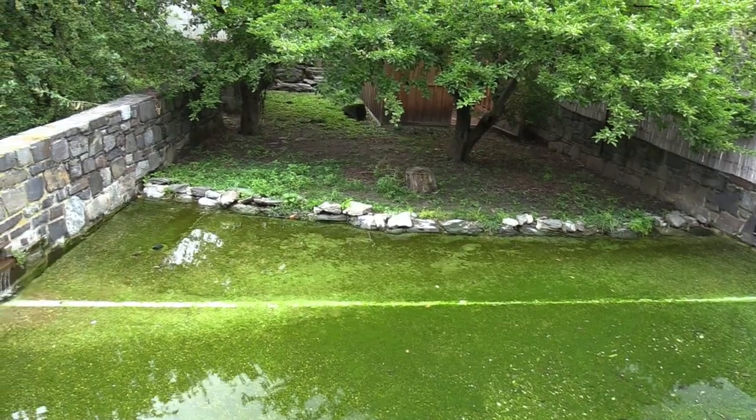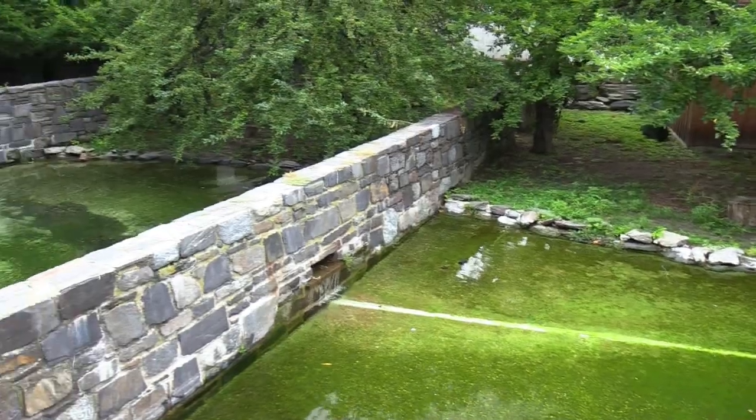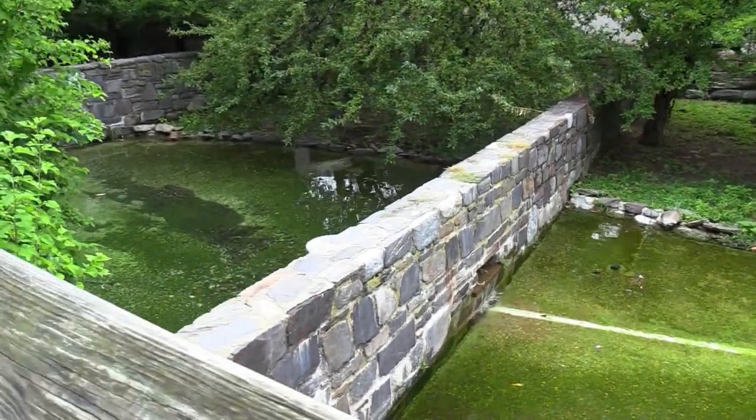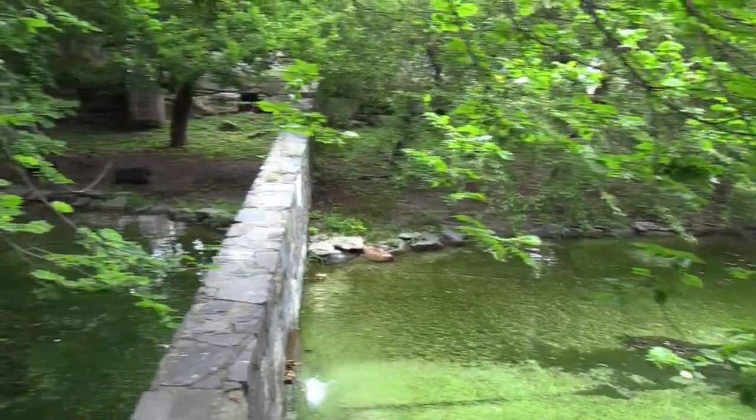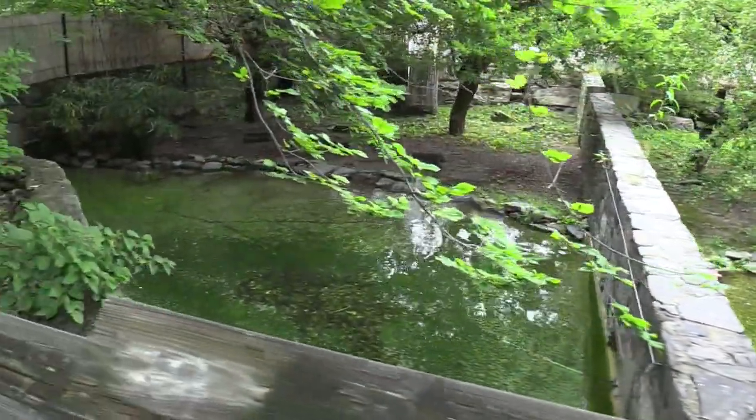All right, so these habitats typically hold some of their bird species that are temporarily removed due to the avian flu risk. So for the time being, these habitats are empty.